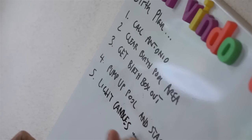So let's get a birth plan written on this wall, just to give us a little bit of extra reference for when the time really comes.